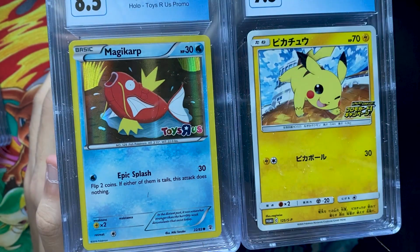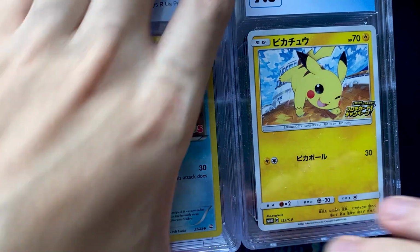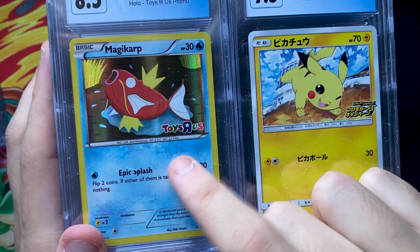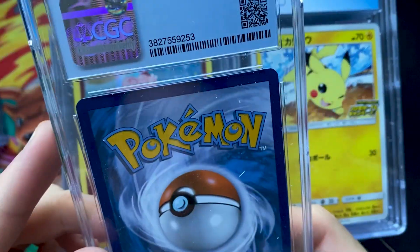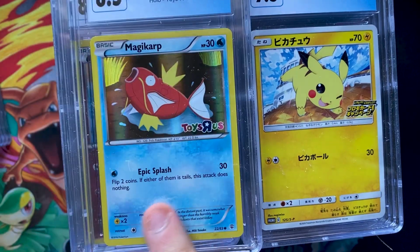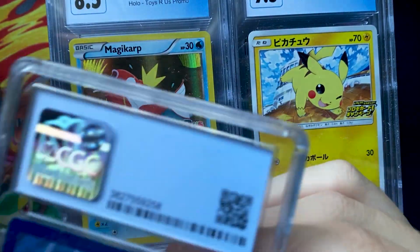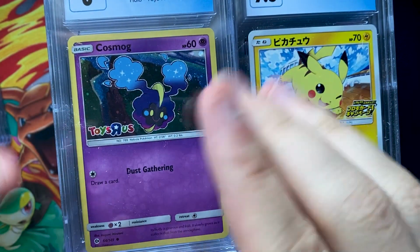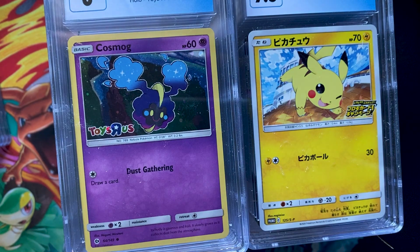The coolest stuff to me was probably the pre-release cards, and then these Toys R Us ones. As I mentioned, these are tough to grade. They just always have issues with the corners, and like that Cosmog you saw, this one. This card is pretty bad. I would say almost all the Cosmogs I bought warped right out of the sleeve.